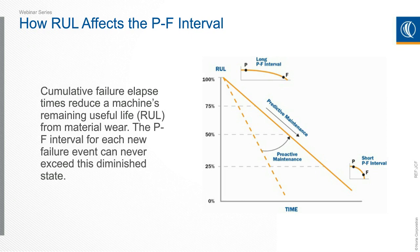So how does this affect the PF interval? Well, if we have machines that are new and we're applying an effective proactive maintenance strategy, if we detect a fault, whatever that fault or root cause or fault mode might be, we're going to have a much longer PF interval at our convenience there. You can see that, so it would be up towards the top of that curve there.